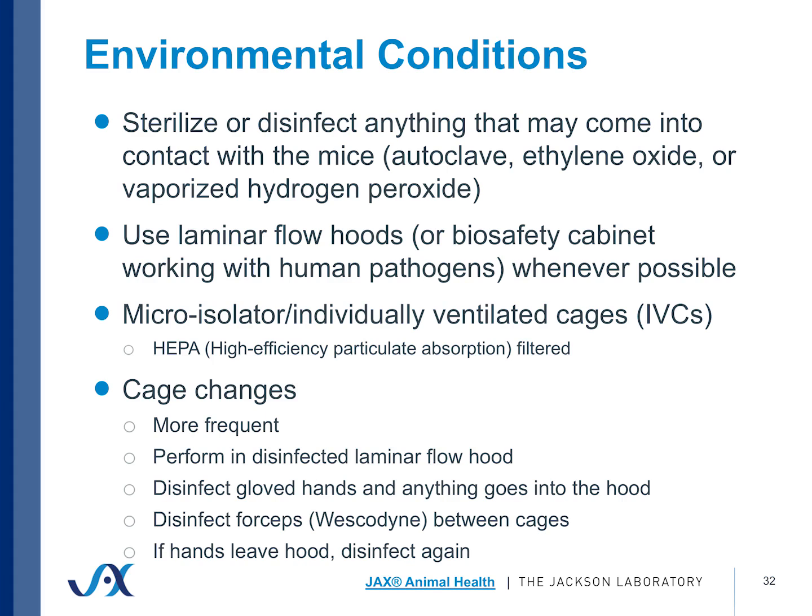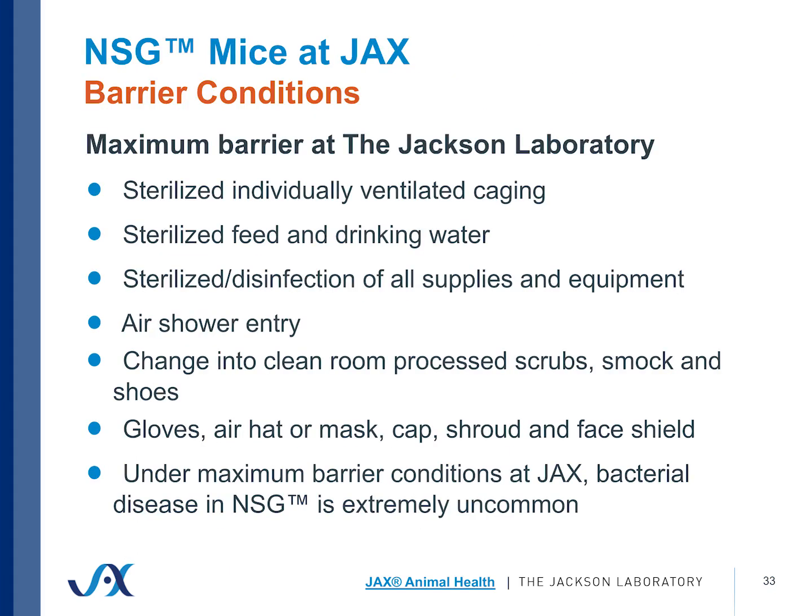So in terms of the barrier conditions that we use at the Jackson Laboratory, pretty much everything that I've just described is what we do. Our barrier conditions and the maximum barrier for the NSGs: sterilized individually ventilated caging, sterilized feed and water, sterilized or disinfection of all supplies and equipment. We do air shower entries. We change into clean room process scrubs, smock, and shoes every day, so those are washed. And every time you change, it's a new set. Gloves, air hat or mask, cap, shroud, and face shield.